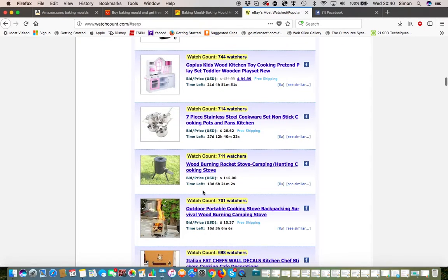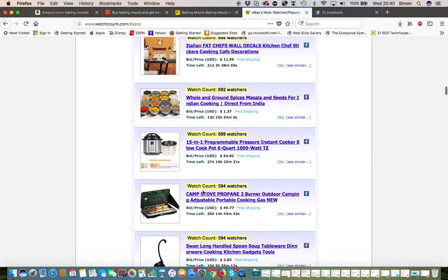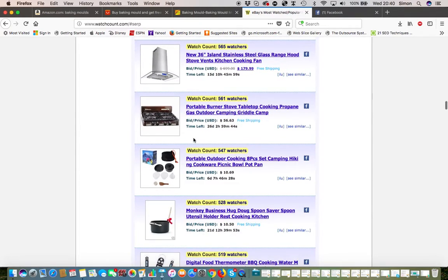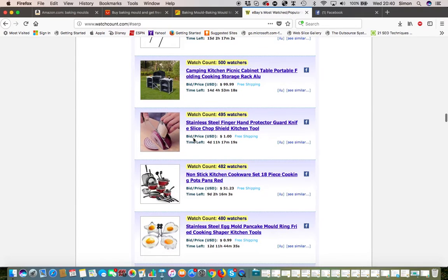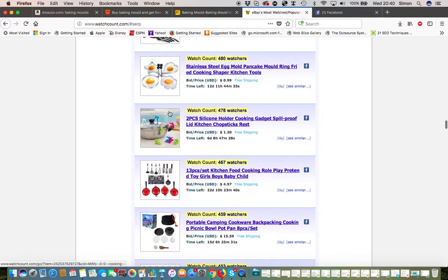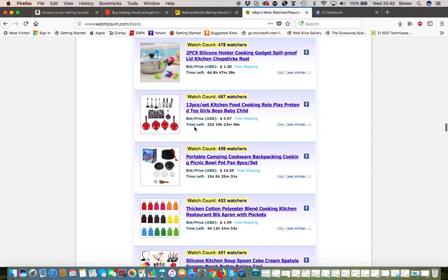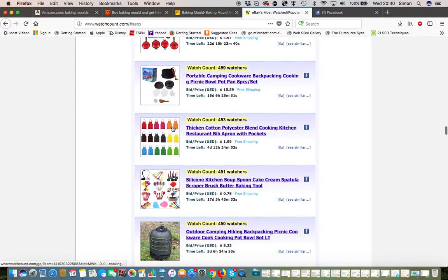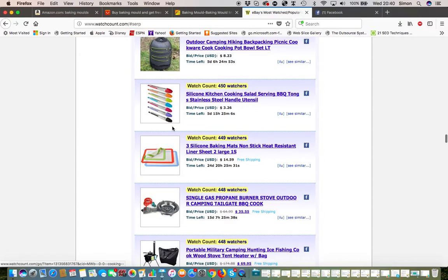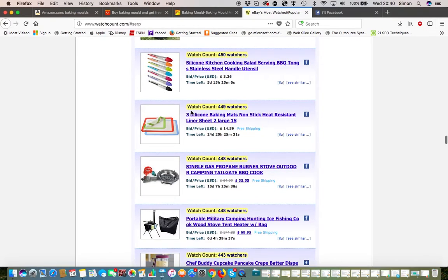There's all sorts of things. I mean, we could go on forever with this. We could be looking at homegrown spices. Spices not a bad one, actually. Both ship fairly well. Stainless steel finger hand protector. Egg molds, quite interesting. There's all sorts of stuff. I mean, the outdoor camping, hiking, picnic, cooking, all sorts of cooking pot. Salad serving tongs. Again, salad serving tongs could be customised. You could work with a supplier to have those customised with some kind of set.